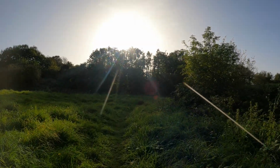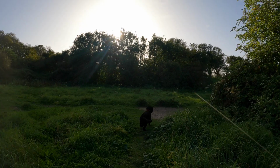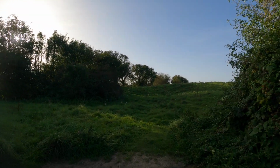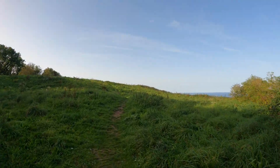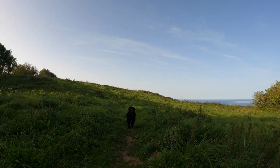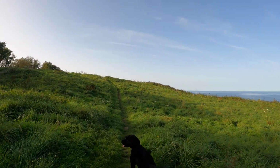So we're in a little rural bit here, away from the cliff. But I suspect we're going to sweep back round. Just looks like we're walking through the country here, although you can see the sea in the distance. Still very pretty.